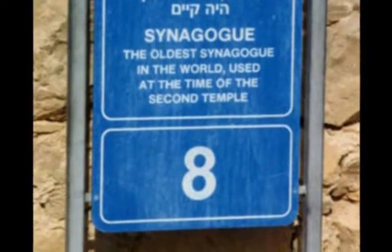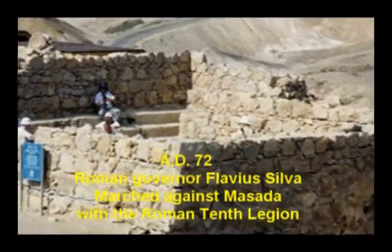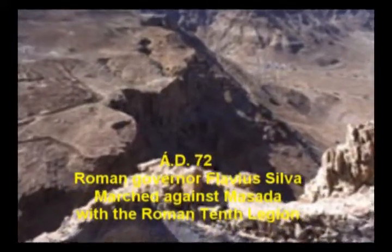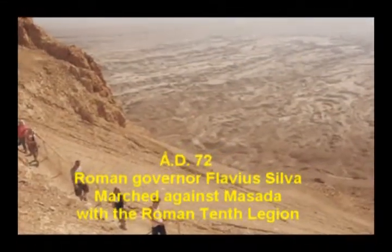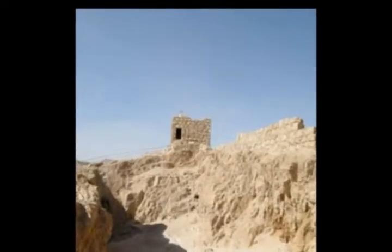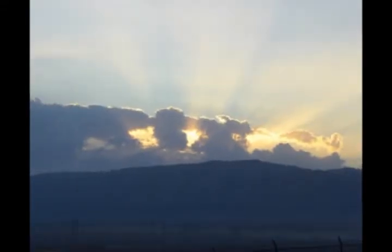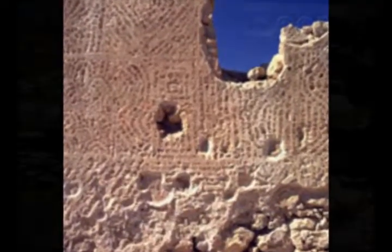This group lived there for 3 years until AD 72, when units of the Roman army arrived to take Masada. The siege lasted several months, during which the army built an earthen ramp up the western side of the mountain. They used Jewish slaves to build the ramp so that the Jews on Masada would not roll rocks down the hill to kill them. When there was no hope of escape, the Jews on Masada chose to die rather than live as slaves under Rome.